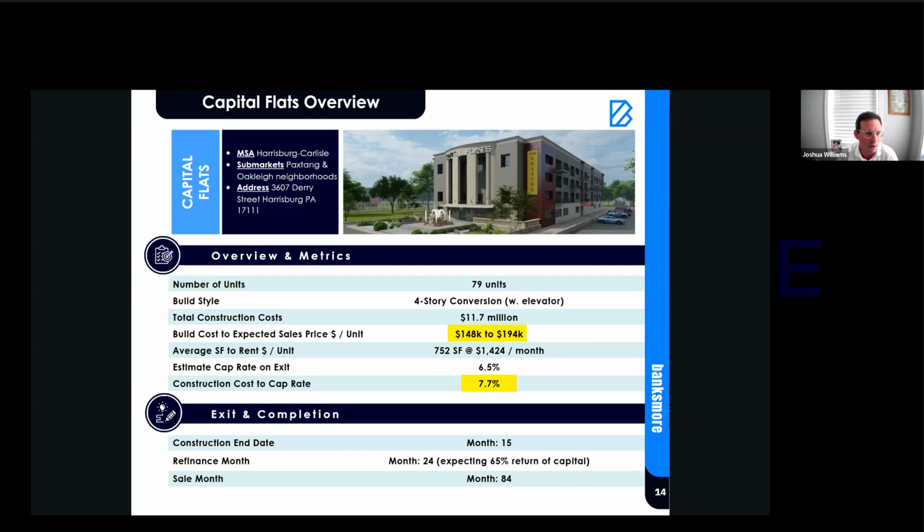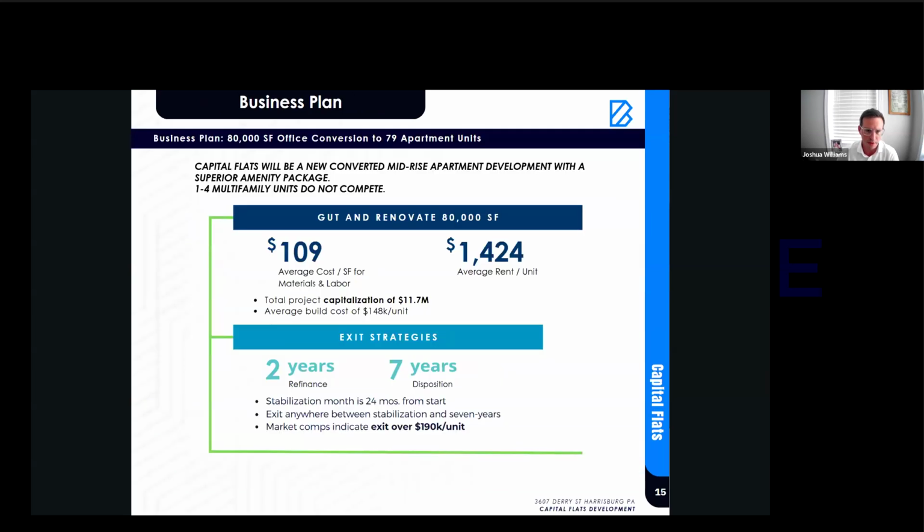From a high level overview, we're projecting 12 to 15 months construction, beginning as early as this month. We're targeting a refinance in month 24, which is going to yield a 65% return of initial capital. And let me talk about the exit on the next slide. So I went through the capitalization of the project, about $12 million. The average build cost of $148,000.